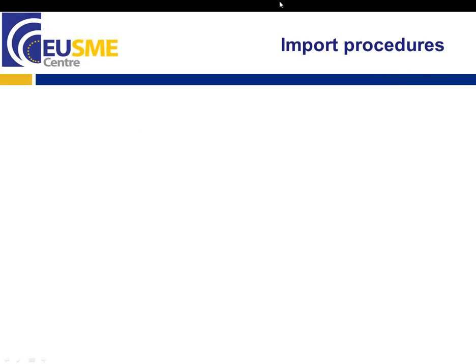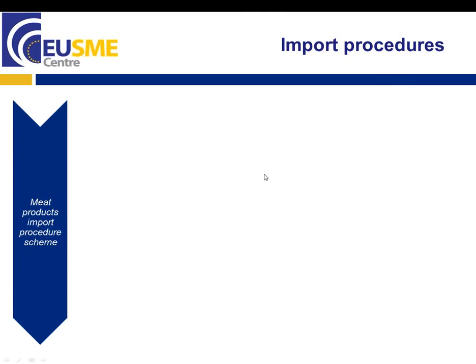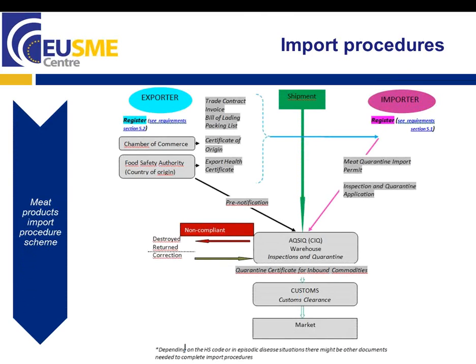going through customs. First of all, you are here, top on the left, you are the exporter. You have already been registered as an establishment, either as an agent or exporter. You have produced the trade contract, invoice, bill of lading, packing list, certificate of origin, and an export health certificate. Then it's convenient for you to send all these documents to your importer, who has already been registered according to the formalities given in the previous slide, in order for him to have time to complete the meat quarantine import permit.